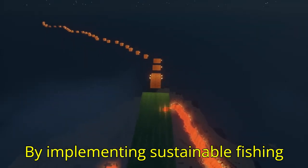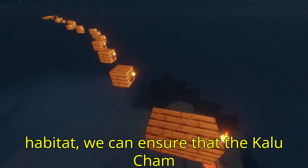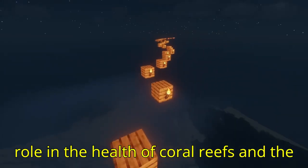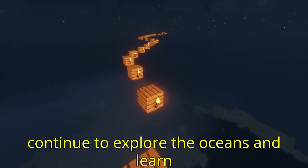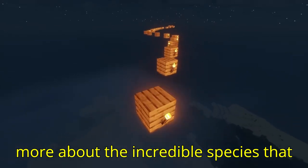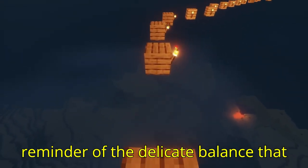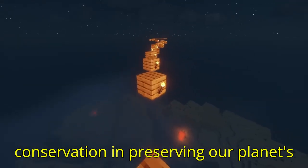By implementing sustainable fishing practices and protecting its natural habitat, we can ensure that the kalu cham continues to thrive and play an important role in the health of coral reefs and the broader marine ecosystem. As we continue to explore the oceans and learn more about the incredible species that inhabit them, the kalu cham serves as a reminder of the delicate balance that exists in nature and the importance of conservation in preserving our planet's biodiversity.